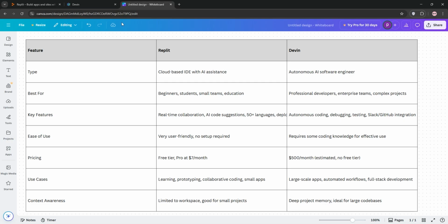So, how do they stack up? Replit shines for its user-friendly web-based IDE, great for education and small projects. Devin excels in automation, handling intricate workflows for enterprise-level development. Replit's affordable, starting at around $7 a month, while Devin's pricier at around $500 a month. Choose Replit for simplicity and collaboration, pick Devin for heavy-duty autonomous coding.